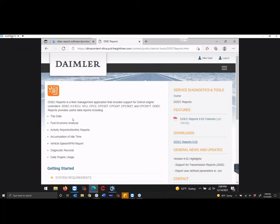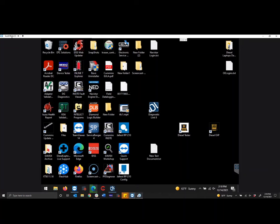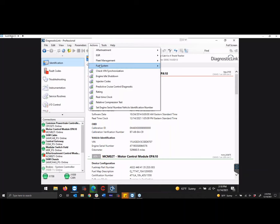All right, so from their main page, DDEC reports over here. Here's the download. So we'll go ahead and download that. They say you can do it through the DL8 software, but it doesn't work well. So the best way to do it is just go to the Daimler website and download DDEC reports. And while that's downloading, we'll let that process in the background.